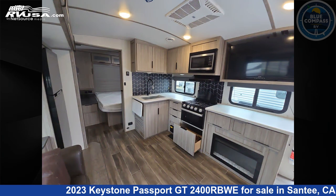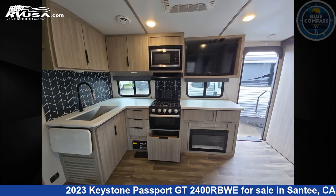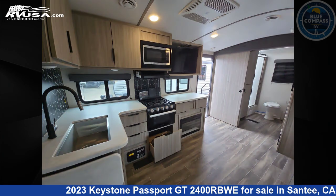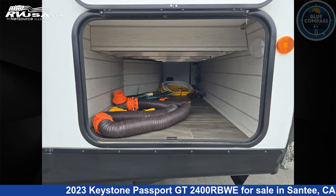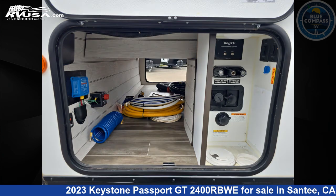This used Keystone is 29 feet 0 inches in length and features sleeps 4, slide-out, and 37 gallons fresh water capacity. The floor plan layout of this travel trailer features front bedroom, rear bath, U-shaped dinette.